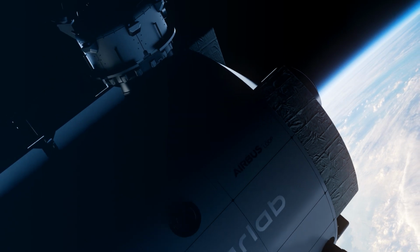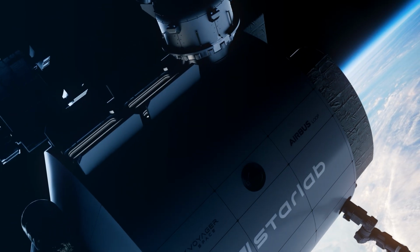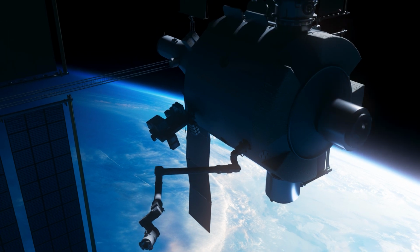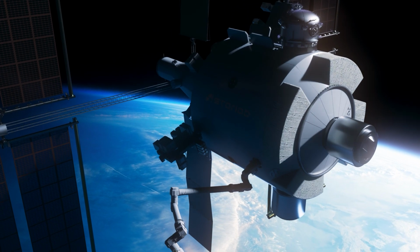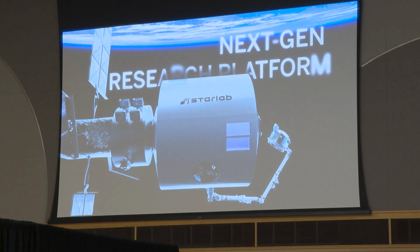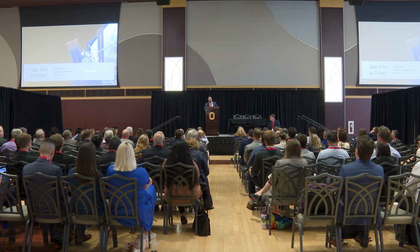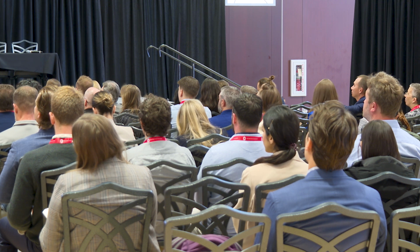Just a few hundred miles above our planet, low Earth orbit serves as a home to satellites, the International Space Station, and soon new platforms with the help of Starlab. For a third year in a row, The Ohio State University has welcomed experts and students to explore how low Earth orbit research can solve critical challenges on Earth and in space.